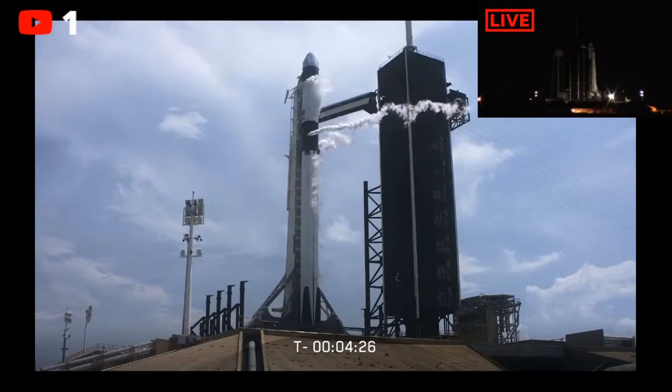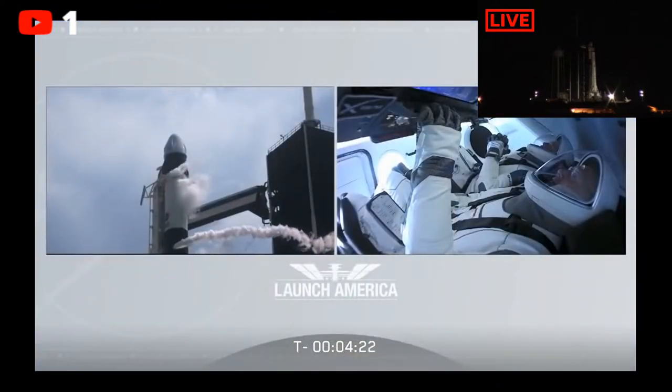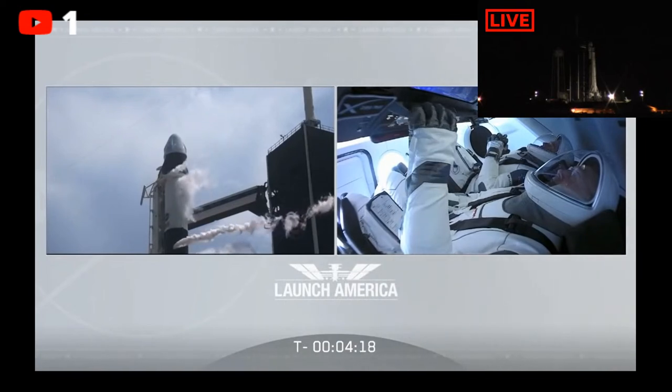Started. Stage 2, RP1 bleed. Launch director called out the strongback retract has started. On the left, you'll see it go back just a couple of degrees. Stage 1, RP1 bleed.